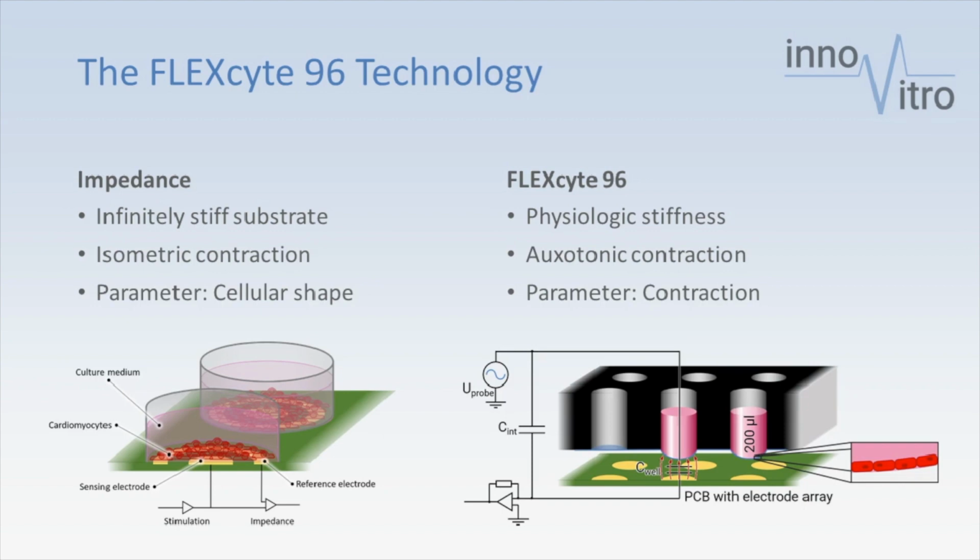So as this technology is an add-on to an impedance-based system, people always ask us, what is the basic difference between impedance or CardioXide and the FlexID? The main parameter that is different is the substrate, of course. On impedance-based systems, you have an infinitely stiff substrate. So the contractions that the cells can exert there are basically isometric contractions, which are not physiological. And the parameter that is recorded here is basically the dynamic changes in cellular shapes. With impedance, as you know, this is the resistance of a high frequency field. And so the basic parameter is the change in the resistance based on the change in cellular shape, so dynamic changes.